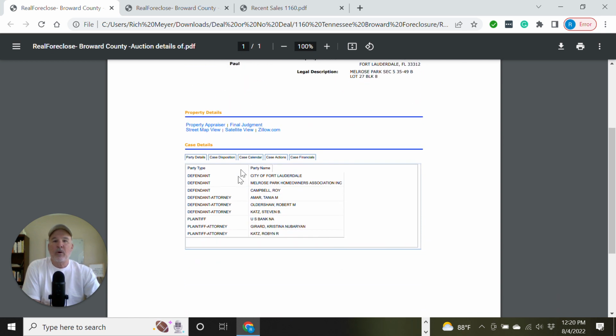So these are all the parties in the foreclosure suit. And here's the owner, Roy Campbell. He's the main owner. But when there's a foreclosure, anybody else that has a lien or any interest that's recorded on the property has to be foreclosed out.